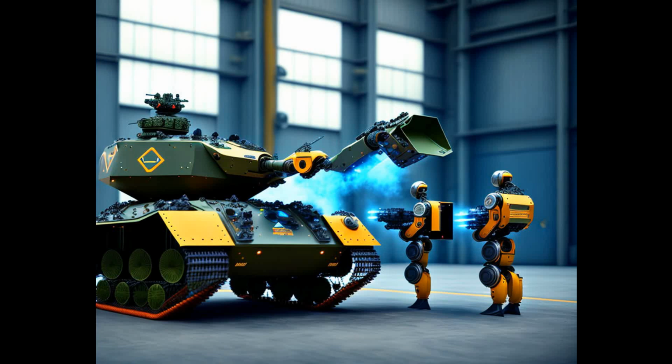Robots play an important role in space exploration, providing critical support for human missions and performing tasks that are too dangerous or difficult for humans to perform. Here are some examples of robots used in space.